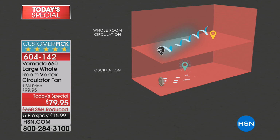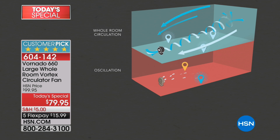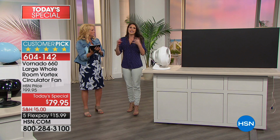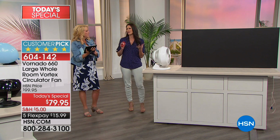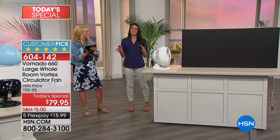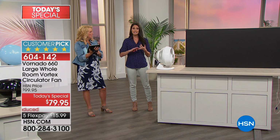If it's wintertime, there's nothing better than putting this in front of a heater and actually having the heat go all through the room. Because the biggest issue with heaters is that they only heat around themselves and not the entire room. Right. So the animation that we were just showing, that's actually showing the difference between oscillation and circulation. And our big thing is that we do not oscillate. That is a waste of energy. It is a waste of time.